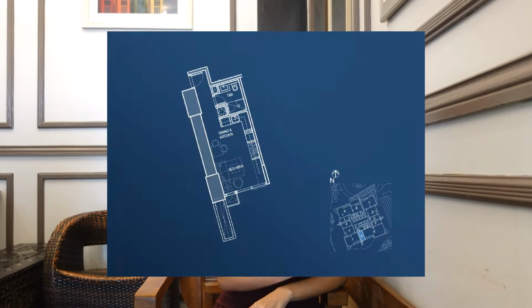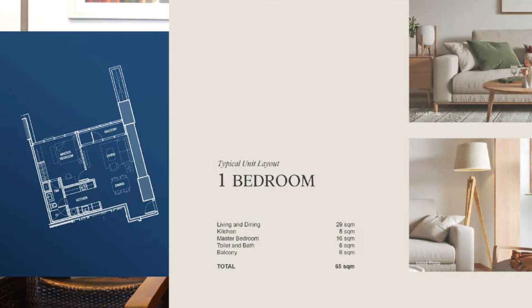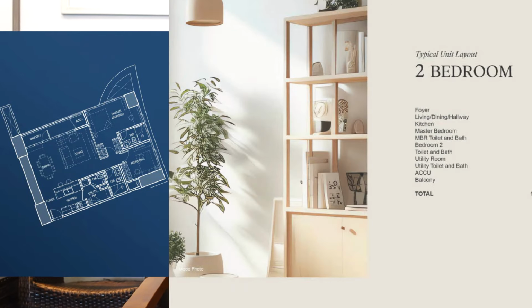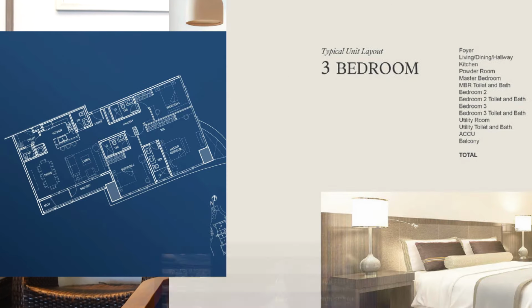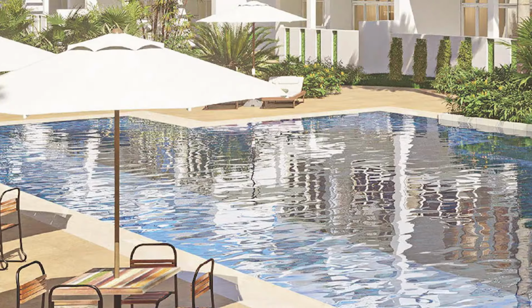In the Lincoln Tower, there are so many units to choose from. There are actually six unit types. So we have the studio unit, the one-bedroom flexi, the one-bedroom typical unit, two-bedroom unit, three-bedroom unit, semi-penthouse, and the penthouse. And what's more, the Lincoln Tower even has garden villas that you can choose from.